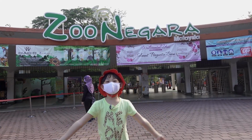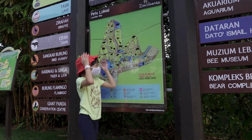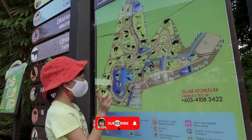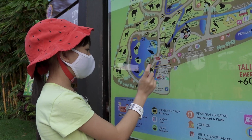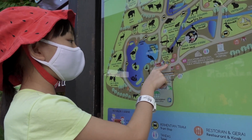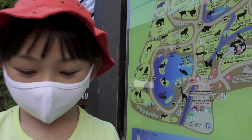Let's go! This is the Zoo Negara map. The first place we are going to go might be the nearest. So now we're here. Wait, no. Yeah, we're here. We're already in. So now, let's go to Taman Rama Rama Butterfly Garden. Most of all, let's go.